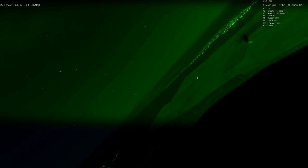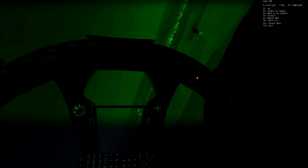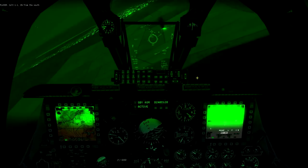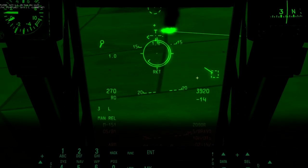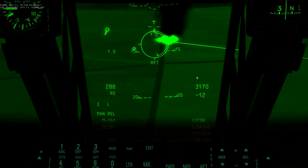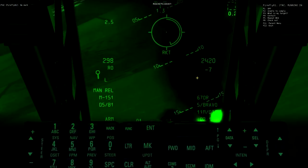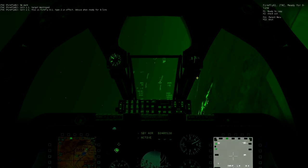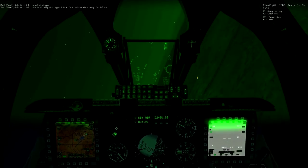Fox Mike. Fox 1. Colt 1-1. In from the south. Colt 1-1. Cleared hot. Rockets away. Pull up! Pull up! No mark. Colt 1-1. Target destroyed. Colt 1-1. All right, I got him. This is Firefly 6-1. Type 2 in effect. Advise when ready for 9-line. Let's head back to Bravo.